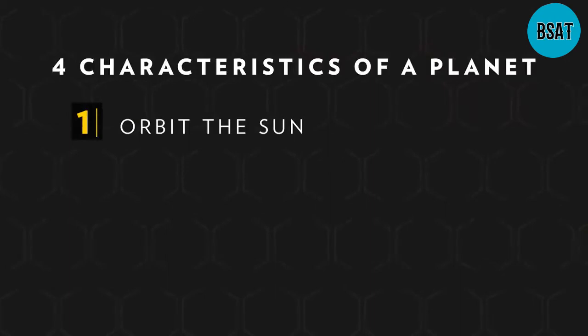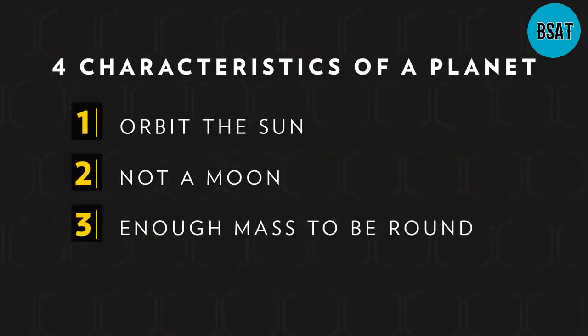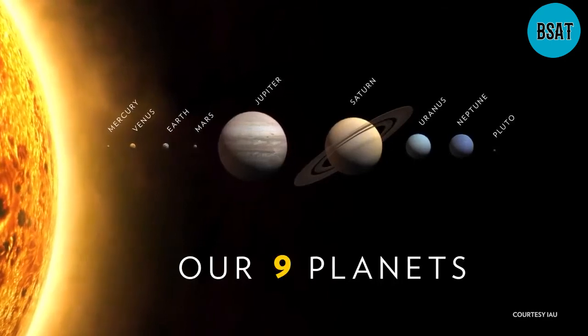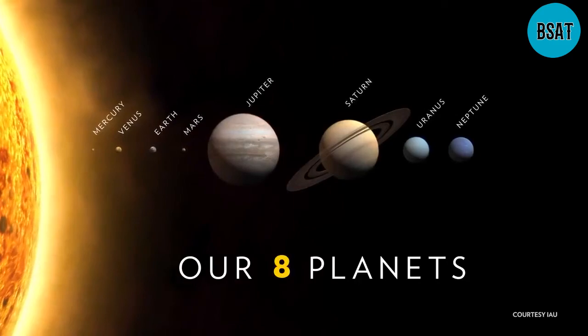It must orbit the Sun, is not a moon, and has enough mass and gravitational pull to assume a round shape. However, it was the 4th characteristic that compromised Pluto's status: its inability to clear its orbit of debris. So, Pluto was reclassified and arguably demoted from being a true planet to a dwarf planet.